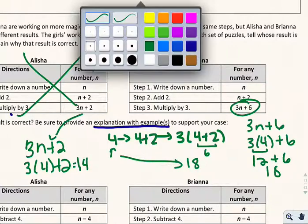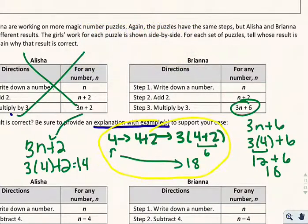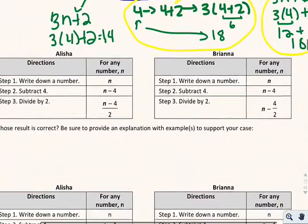I have my example right here. I have where I worked it out here. Those two examples combined with an explanation that she didn't distribute. Like that was her problem. When she multiplied by 3, she only multiplied the n times 3. And here you get to multiply both the n and the 2 by 3. That's the explanation we're looking for.